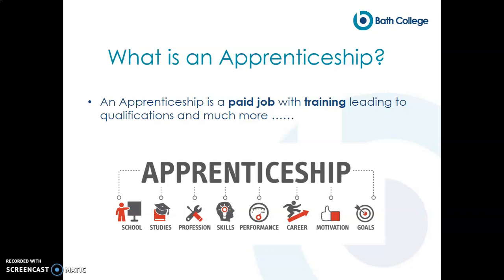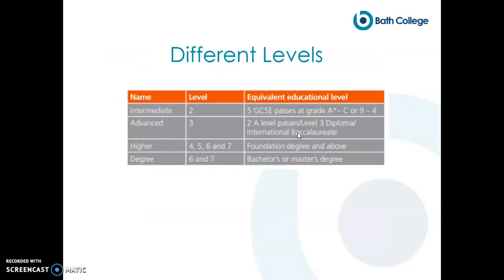Apprenticeships come in a range of levels, which is fantastic as it means there should be a suitable option for everyone regardless of your previous education. So for example, if you're worried that you didn't quite achieve the grades you were expected in school and therefore you may not be eligible to start an apprenticeship, then I would actually say there's still lots of great options out there for you. At Bath College we run apprenticeship levels all the way from level 2 to level 7.